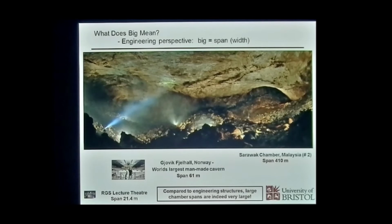So to get some idea how this fits in with the engineering view of things, because chambers are essentially mechanical devices, here's the RGS lecture theatre, which we've already scanned, 21.4 metres across. This is the world's largest underground man-made chamber. It's the Jovik Feld Hall in Norway. It's got a nice hockey pitch in the middle of it, and it has a span of 61 metres.